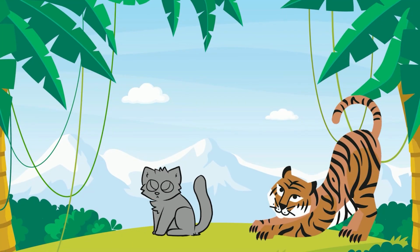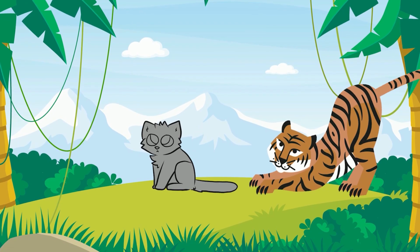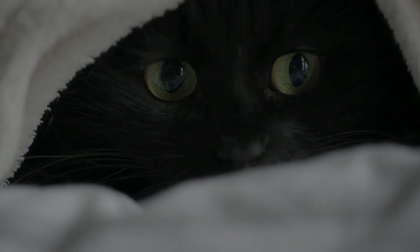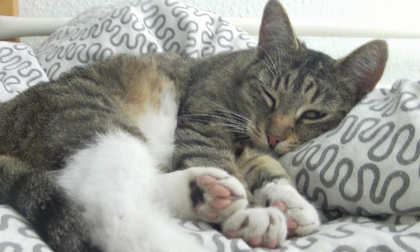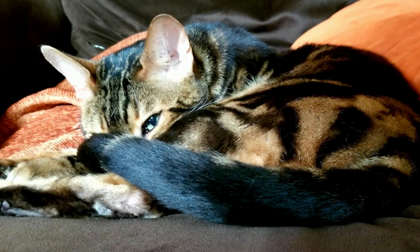You see, not only are cats predators in the wild, but they can also be prey to other hunters. As such, they need quick defenses. Keeping an eye out for trouble is one such measure, and there's some nifty engineering behind it. Cats can shut down half their brains and keep the other half awake to receive sensory data from the nose, ears, and eyes. So the next time you see your kitty with one eye open, know that she is both fast asleep and wide awake in case of some activity.